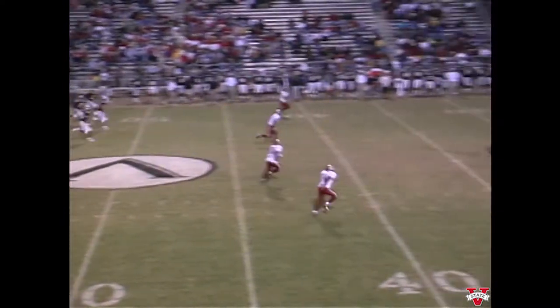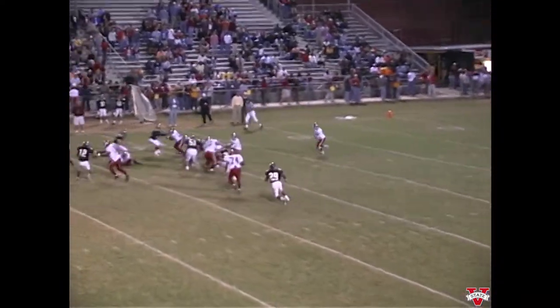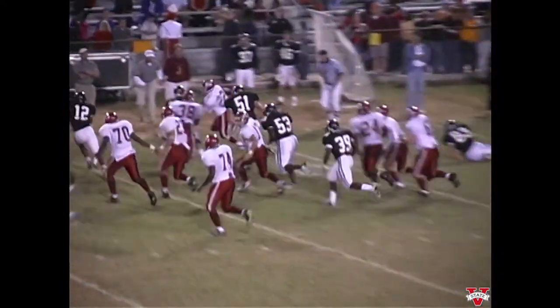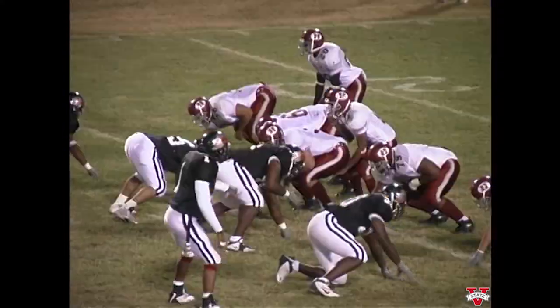There's Andy's kick. It's a pretty good one. It's going to be fielded right down at the 5-yard line. Straight back to the 10, 15. Cuts it outside the 20. We're going to run him out of bounds at about the 25-yard line.